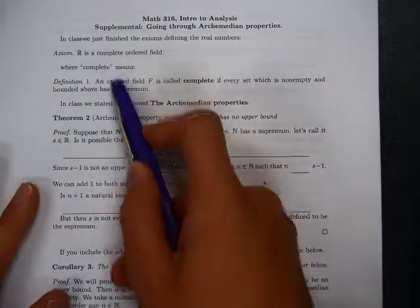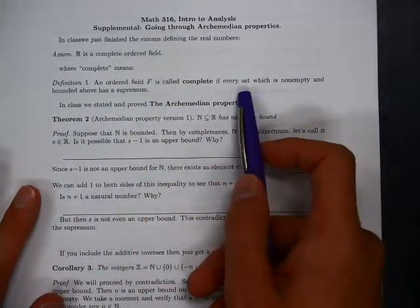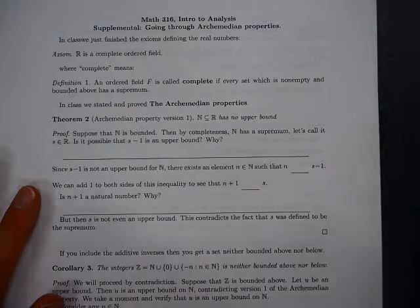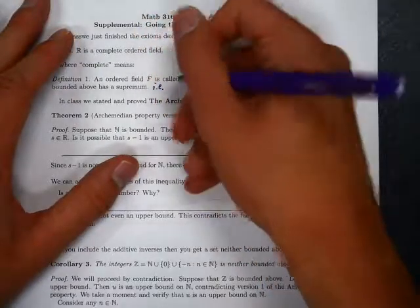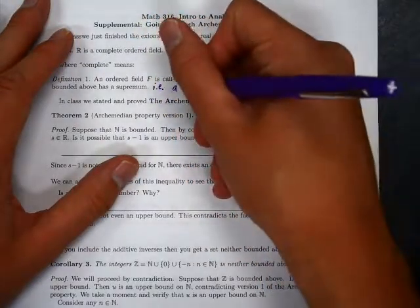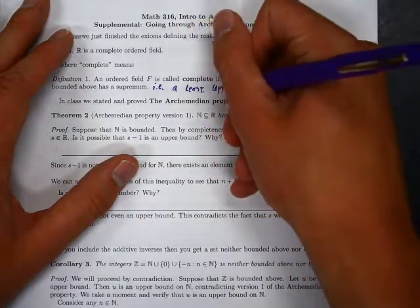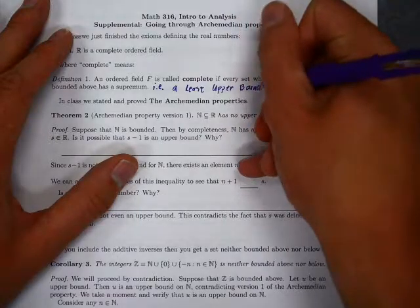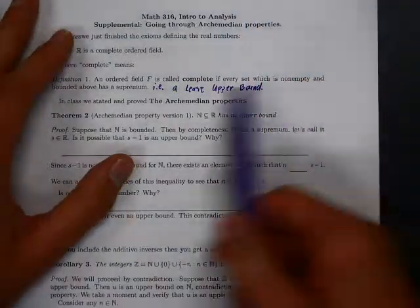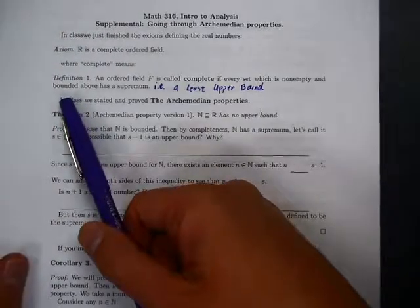And what does complete mean? Well, an ordered field is called complete if every set which is non-empty and bounded above has a supremum. And remember, the supremum is, if you like, a least upper bound. So every set that's non-empty and bounded above should have an upper bound which is smaller than every other upper bound.